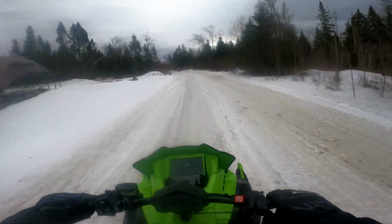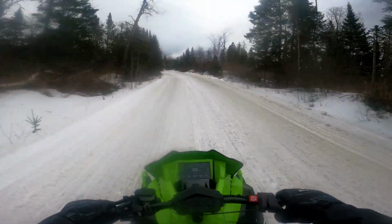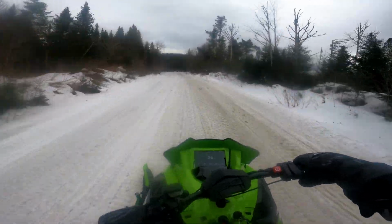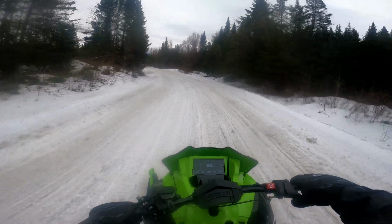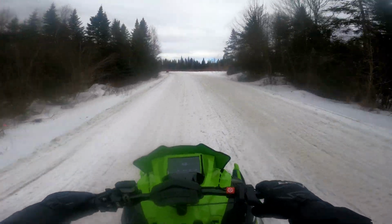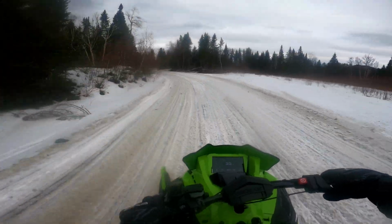Definitely icy. Still steers good. I gotta say, on glare ice. Oh, this thing is so nice. I don't know, I'm gonna try to go with the small windshield, I think. Oh, man, this is nice.